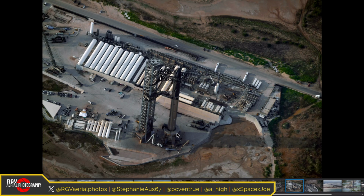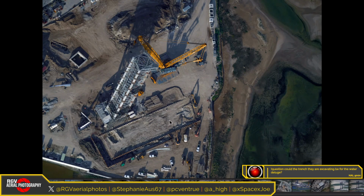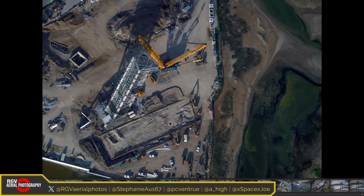HAL 9000 asking, could the trench that they are excavating be for water deluge? Yes, there'll be water deluge in it. Go on. I was just going to say, it looks like it's going to be the deluge and the commodities going around the trench.